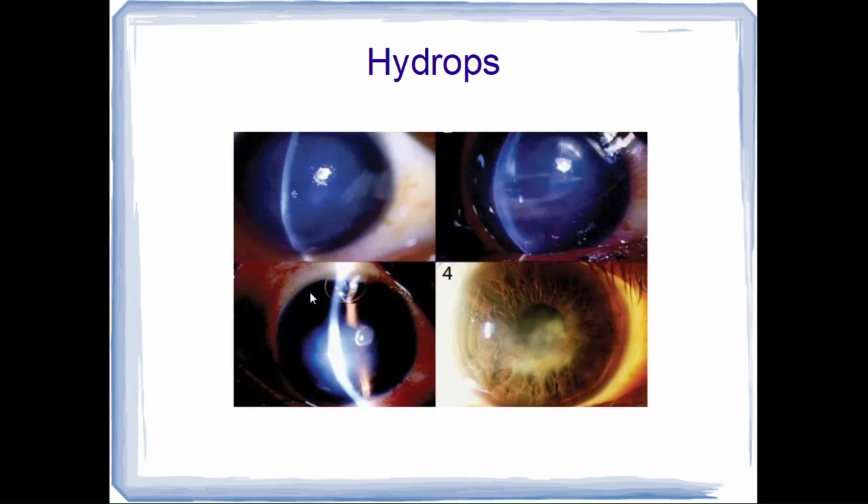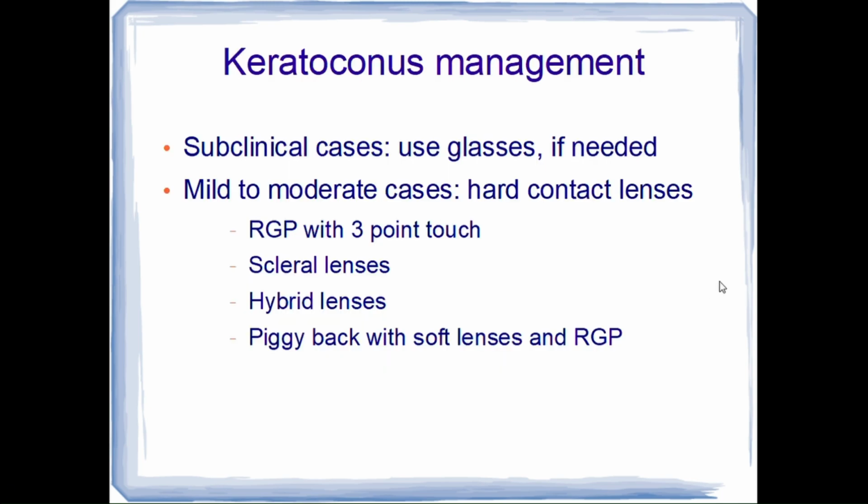And here we have some images looking at an eye with hydrops. Here you can see through the cornea in these cases, not as well. The edema is very advanced in many of these. So how do we manage keratoconus?